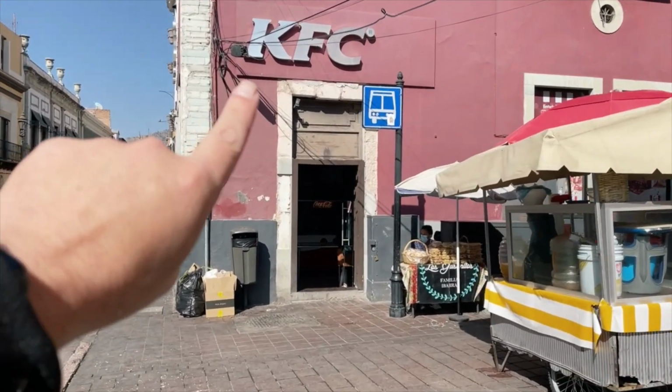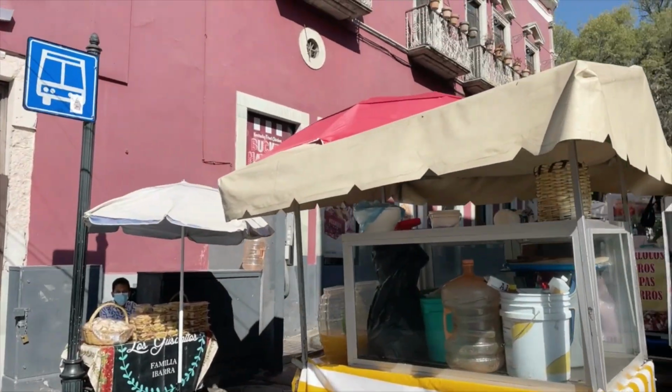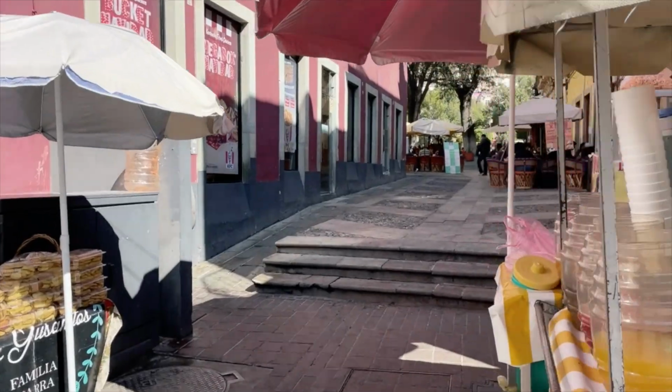And yes, they have a KFC. All right, here we go. We are going into Plaza San Fernando.